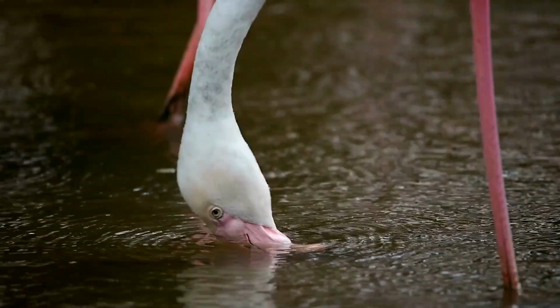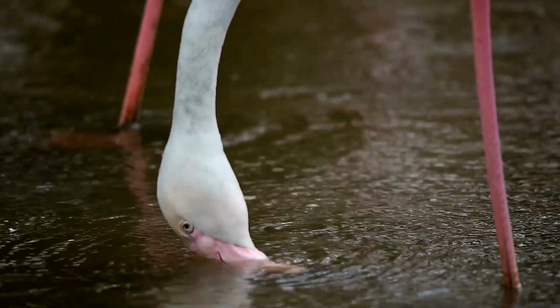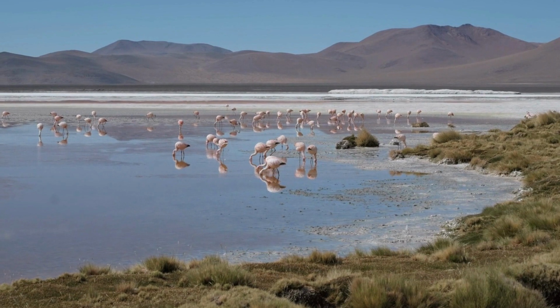Flamingo chicks are born gray or white with fluffier plumage to keep them warm. It can take up to 3 years to achieve mature pink, orange, or red plumage.